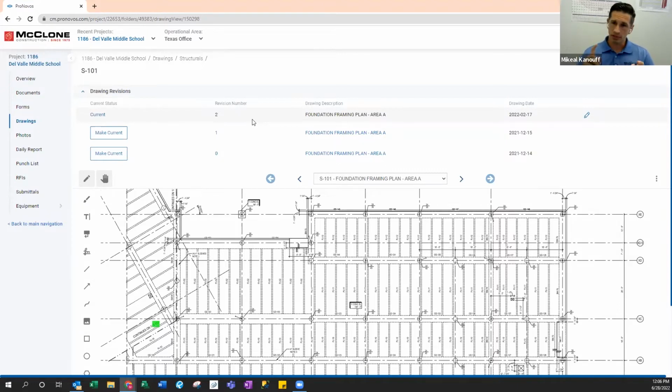So drawings, ultimately you need to be in the office to download them, but once you have them, you can go in the field. You can pull them up from anywhere. You don't have to have internet access. And then the same thing with photos. As you take a picture, once you get back online, back into the job site office, you just open up the app and it resyncs everything for you.